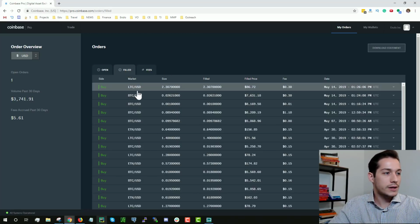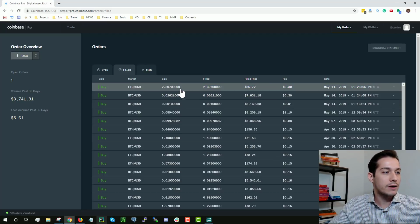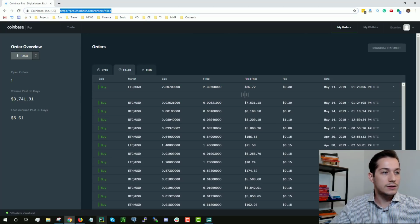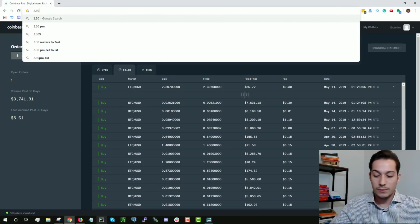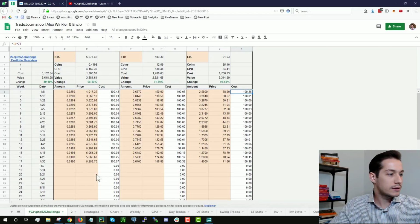So let's go first ahead and fill in the Litecoin. Remember, I bought 2 weeks worth of Litecoin, Bitcoin, and Ethereum because we did miss 2 entries. So that is why we're going to have to go ahead and cut these amounts in half. So let's get started with Litecoin. And all it is, you can see the position size was 2.307, right? Now let's go ahead and divide that by 2, and this will make a lot more sense in a second here. Let's bring back this sheet and Litecoin.